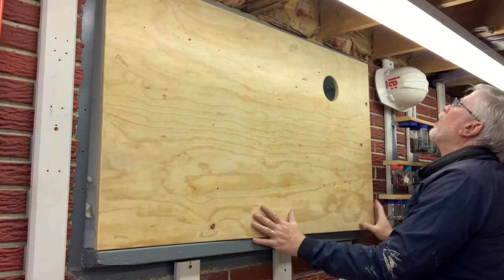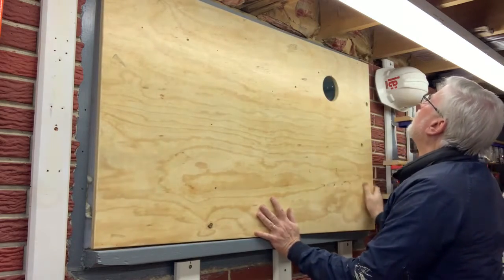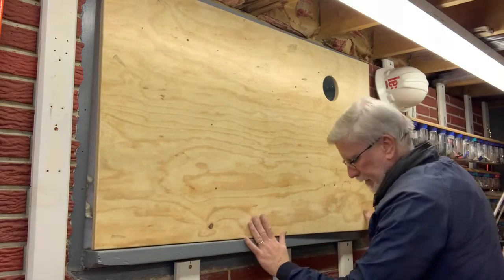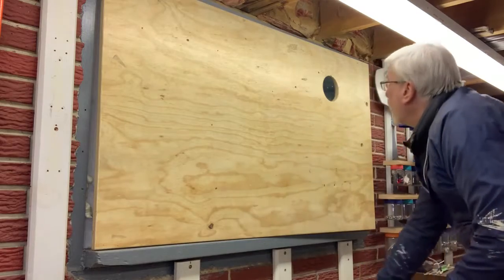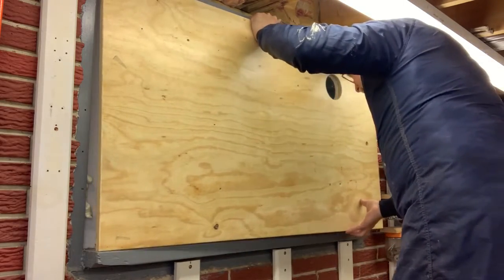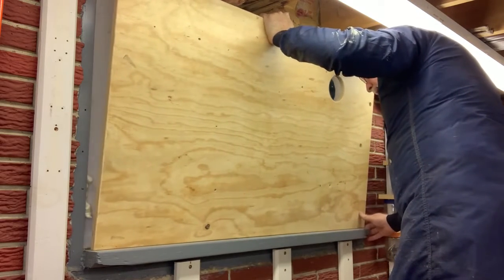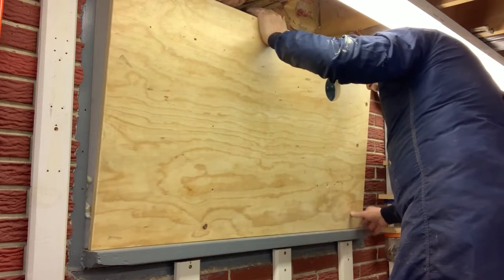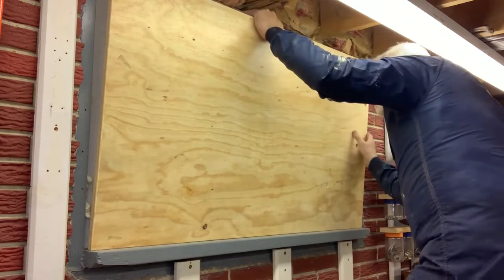That looks like no. It's just caught on the grain a little bit. It is started. Let's go this way. Let's try getting the bottom in first. There we go.